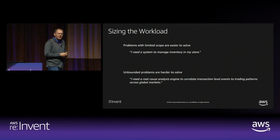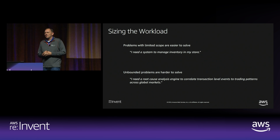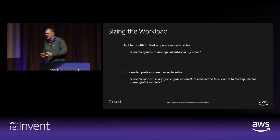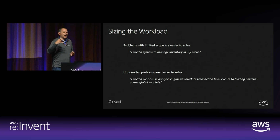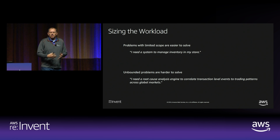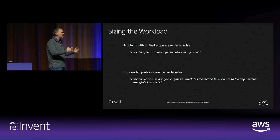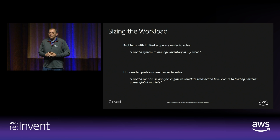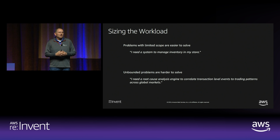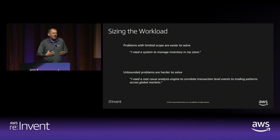But the next thing we want to look at is sizing the workload. Depending on the nature of the application that I'm working with, I have different requirements for my back end. Obviously, if I have a problem with limited scope, it's easy to solve. Maybe I have a point of sale system that would be deployed inside of a convenience store. I can have a single computer that runs behind the cash register that manages my inventory, my billing, my invoicing, all of the things that I need in my store, and that's a very small problem, and I don't necessarily need a lot of infrastructure, but unbounded problems are much harder to solve.